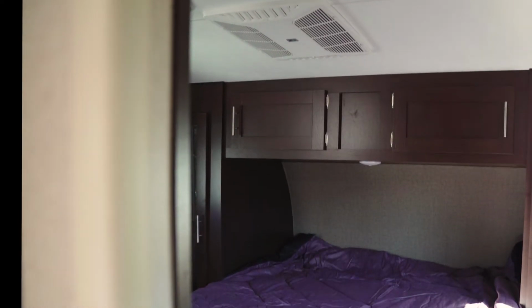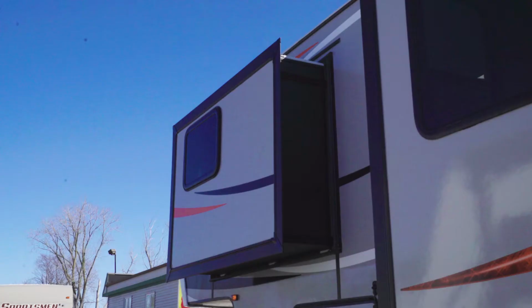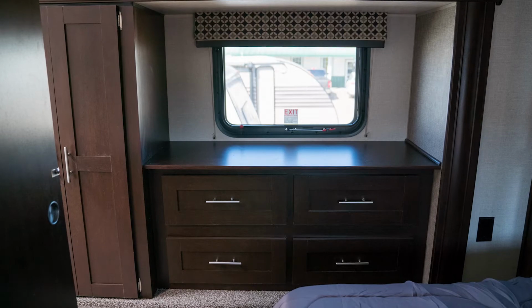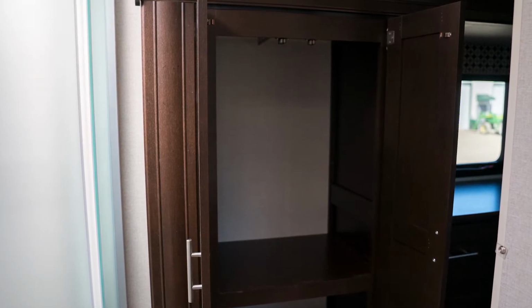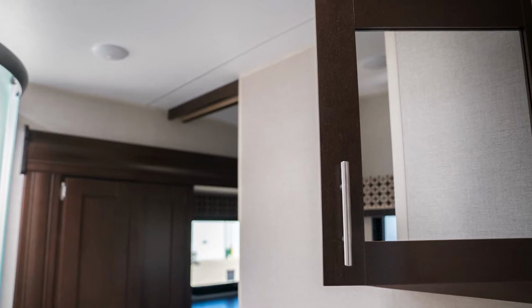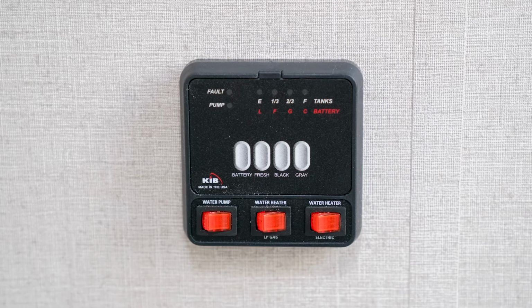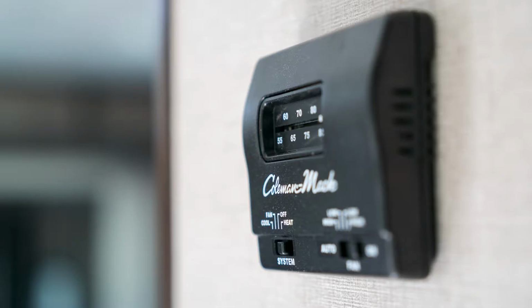Everything your family needs to be cozy, you can find just around the corner, like a queen-size pillow top mattress, a wardrobe slide-out with plenty of counter space, and plenty of storage cabinets. Freshen up using the medicine cabinet with mirror, large stand-up shower with skylight, one-touch water monitor panel, and an all-in-one adjustable thermostat for your dual air conditioners and furnace.